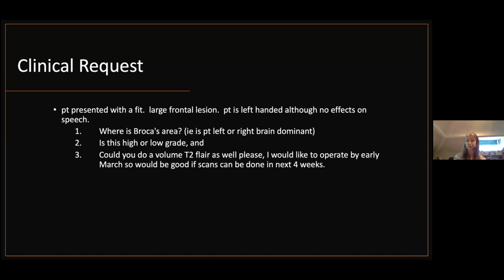So the patient's then referred to the neurosurgeons, and this is their clinical request. They want some more information, and this is where the neuro-oncology radiologist can help them. So the patient is actually left-handed. Okay, this is quite important because the neurosurgeon wants to know where Broca's area is. So Broca's area is the language area, the language motor area, and it's typically dominant in the left hemisphere in most right-handed patients, but in left-handed patients it can be a bit more complicated.